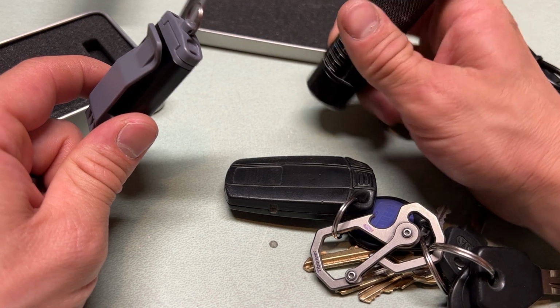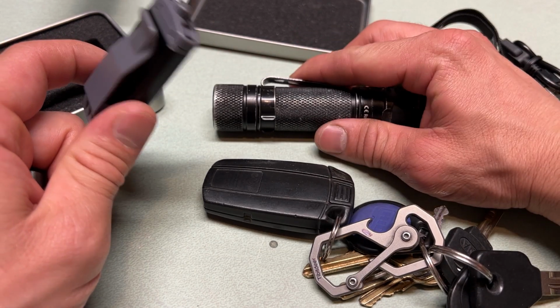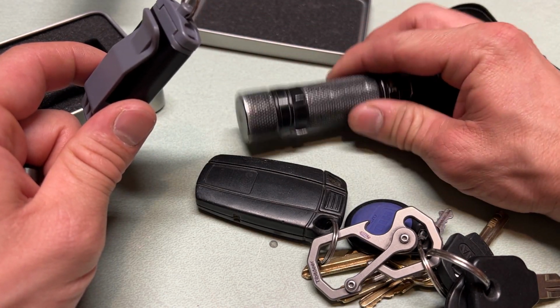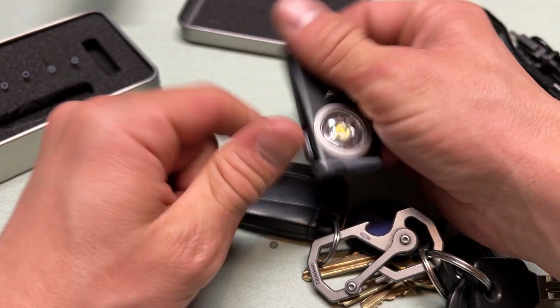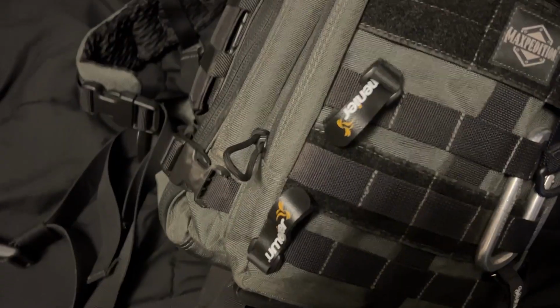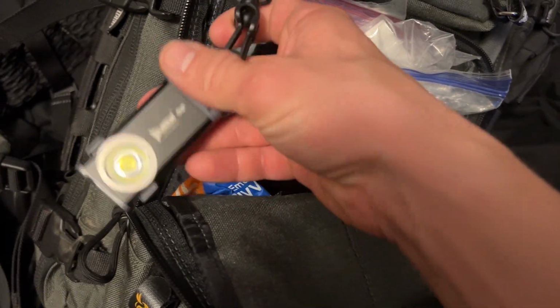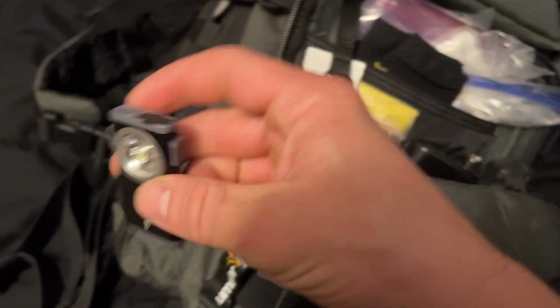So I really like these, and Wuben does sell this style of flashlight as well. And I think they have buttons on the back, which some people might like a lot better than something like this Sofern flashlight. I'm probably gonna throw this in my Maxpedition bag. I have this nice little compartment with a bunch of useful stuff that could come in handy for emergency situations, and this will be a nice little backup light.